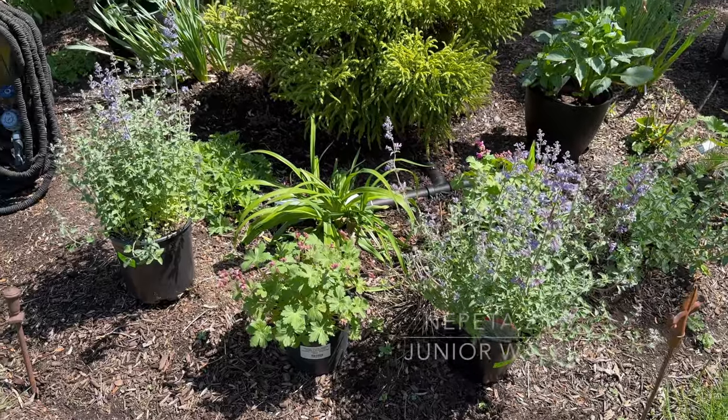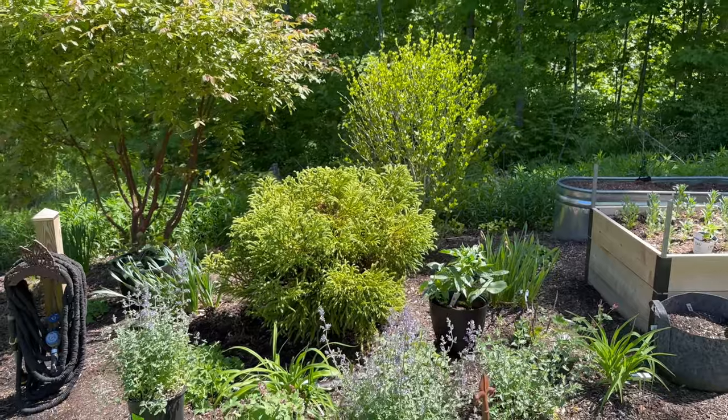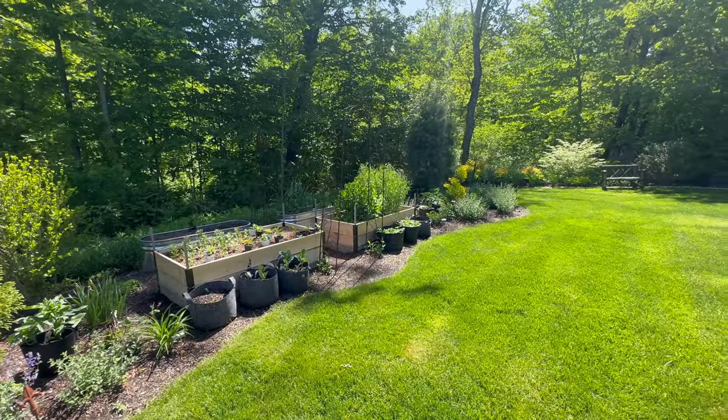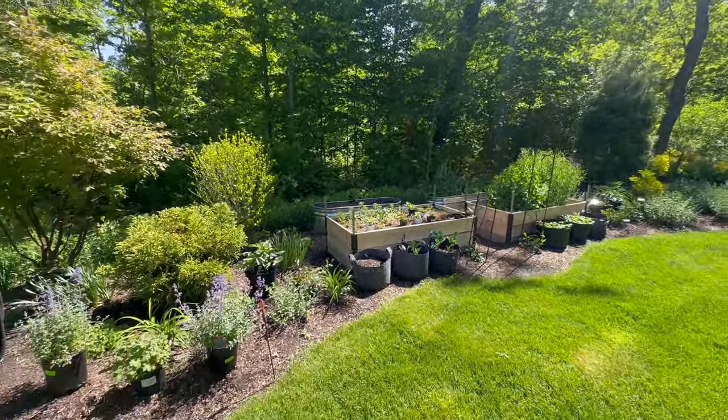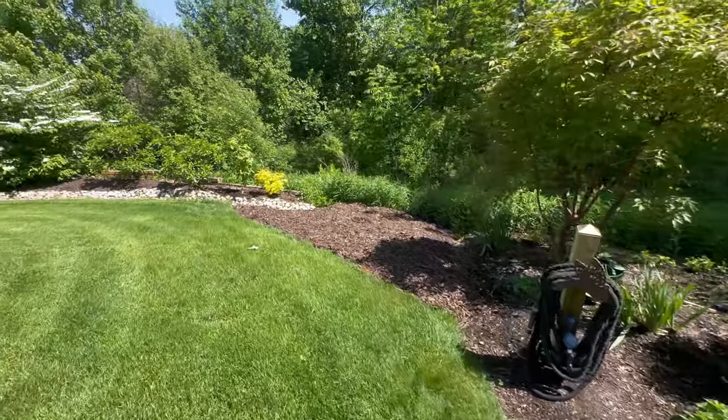You know, things happen. Everything in this entire bed, if you'll remember my video from last year, was brand new. This bed didn't even exist last March. So things are going to happen. They're just going to happen. You just got to take it one day at a time.